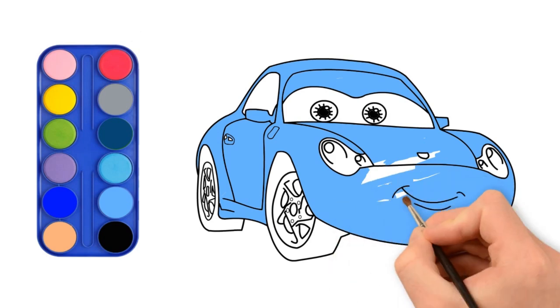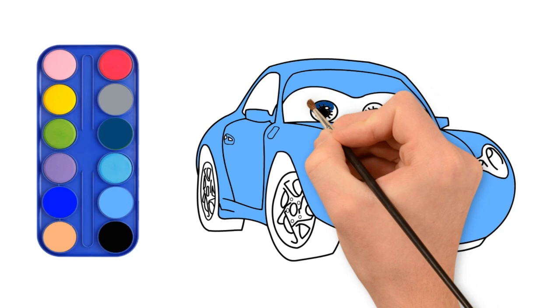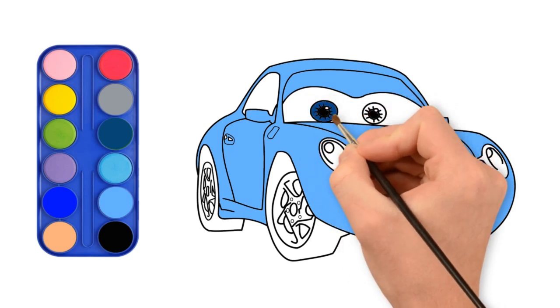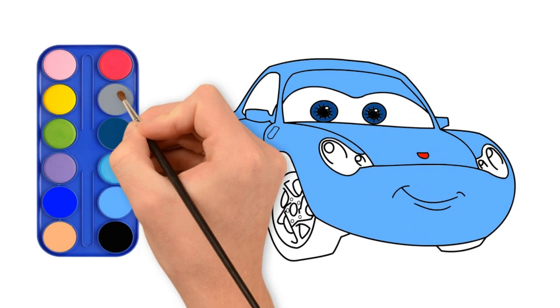Hickory dickory dock, the mouse ran up the clock. The clock struck one, the mouse ran down. Hickory dickory dock, tick tock, tick tock.